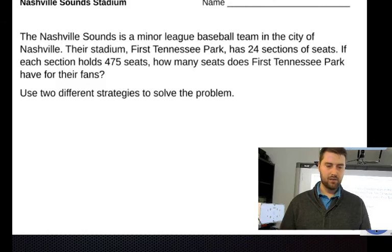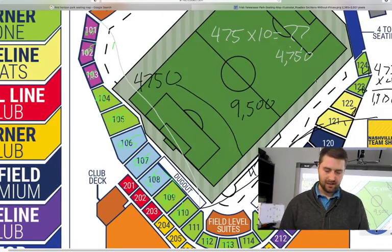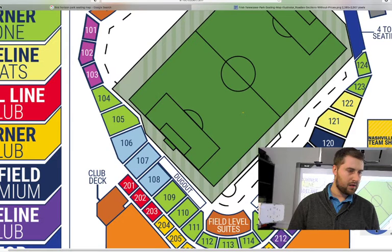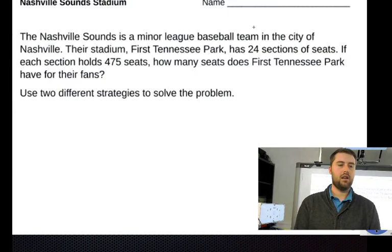Well, something that's really cool here is actually First Tennessee Park right here. Let me clear away these marks. It's a baseball stadium, but they've also played soccer there. So there we go. It is right there. This is the stadium right here. There are actually 24 sections of seats in First Tennessee Park. So I love when we're using real problems there.